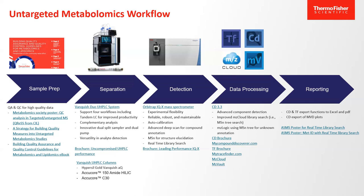I'm going to detect with any Orbitrap, okay. IQX is my favorite for metabolomics. You've got a QE, you're fine. You've got an Ascend, you're awesome, okay. I need high mass accuracy.